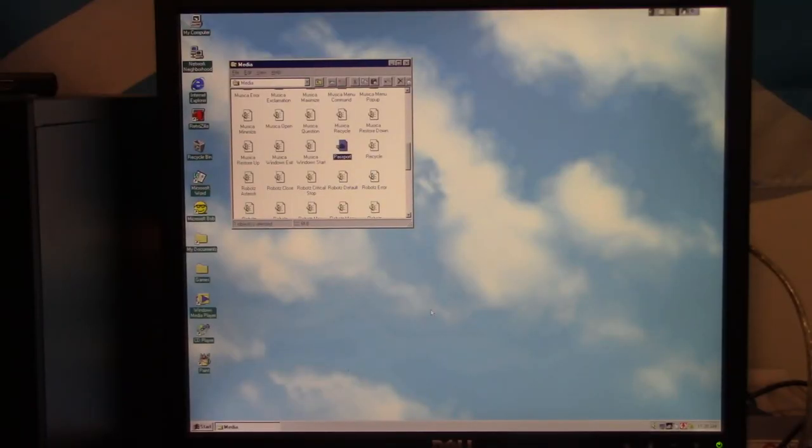Okay, we can give this computer a quick little mini test using Passport.